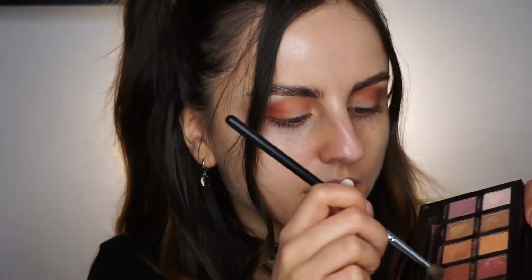At this point the brush basically has no product on it, so I already placed the pigment right here in my outer corner, and then I can just play with it in order to get a flawless blend. Going to pick up a little bit more to intensify, and again stamping motions to place down the pigment into my outer corner.